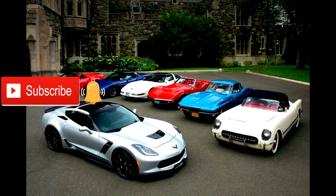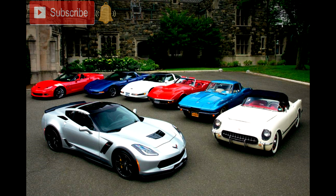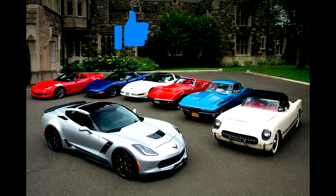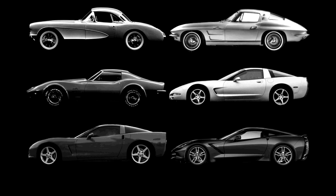My name is Mike, and today we're going to talk about the top 10 most iconic Corvettes ever made. And really, I narrowed it down to my favorite Corvettes of all time. And I believe that you guys will agree that all of these are super iconic and just amazing Corvettes. So with that being said, let's go ahead and jump into the video.